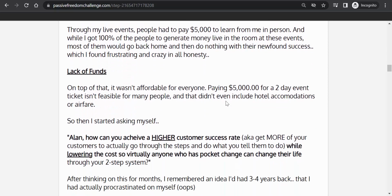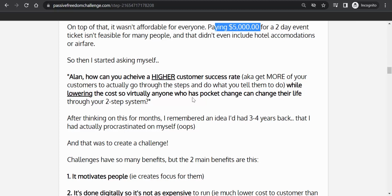And so it came down to lack of focus and also lack of funds, okay? On top of that, people weren't able to afford it. Paying $5,000 for a two-day event ticket is not feasible for many people. And that didn't even include hotel accommodations and airfare. We covered some of their food, but other than that, we didn't cover much else in addition to the $5,000 ticket.